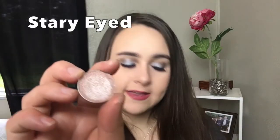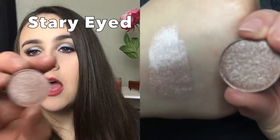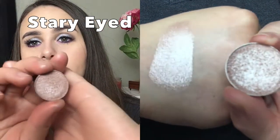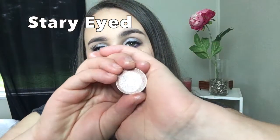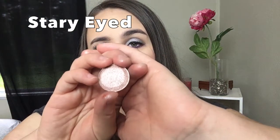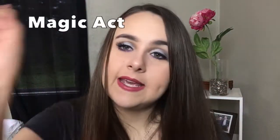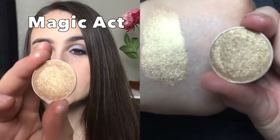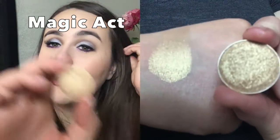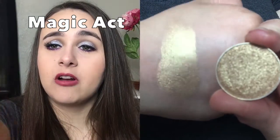Next up is Starry Eyed. This is really similar to In the Spotlight, but a little bit more pinky, a little bit more champagne-y. This is absolutely perfect for every day, all over the lid. I think it is absolutely gorgeous. Definitely one of my favorites. Next one is Magic Act, and this is your great classic type of gold shade. This again is beautiful for all over the lid. It's just a really perfect gold.